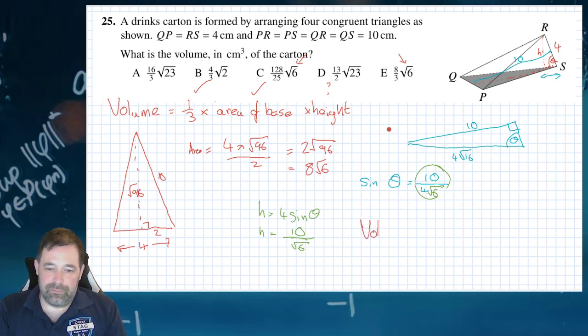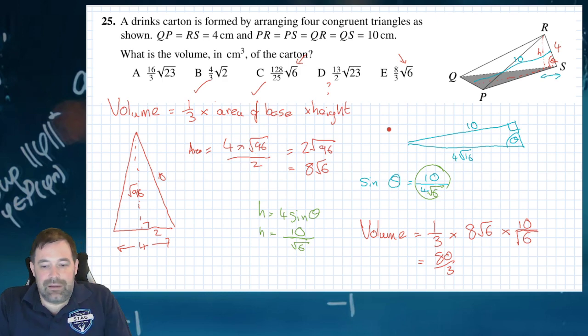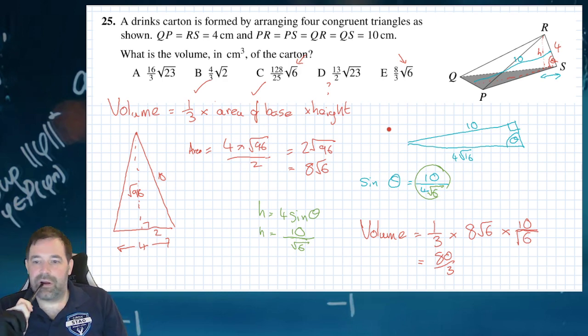So we've got the height. So we can now work out the volume. So the volume is going to be a third times 8 root 6 times 10 over root 6. I'm not going to get a third of my answer here. What have I done wrong? I've done something wrong because I think I'm going to get 8 root 6. The root 6 is going to cancel out. I'm going to get a third of 80, which is going to be 80 over 3. I've done something wrong here. What have I done?